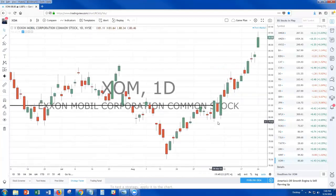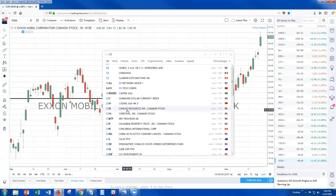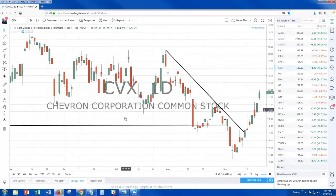Next, we have the very last one, ExxonMobil. So what we're going to do now is a little sector rotation, CVX. Ooh. Helps if I could spell, right? CVX. CVX bouncing, right? Not quite bullish, but money into the sector. That's what you're paying attention to.